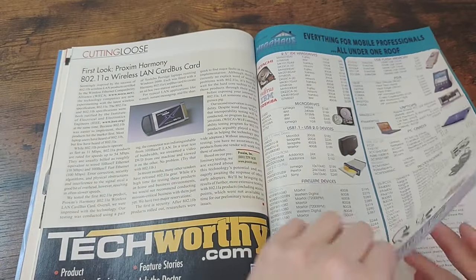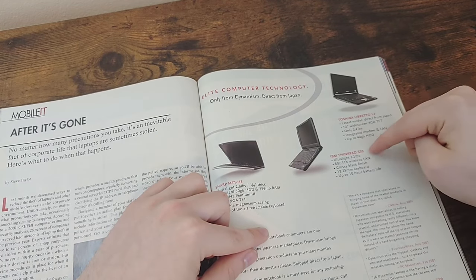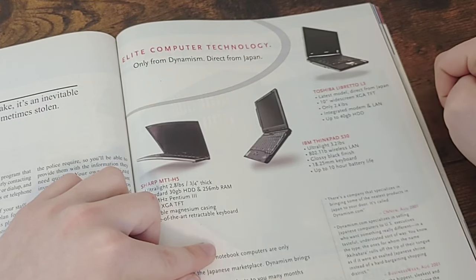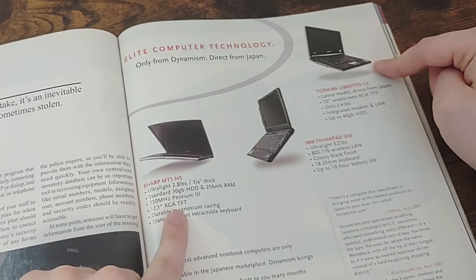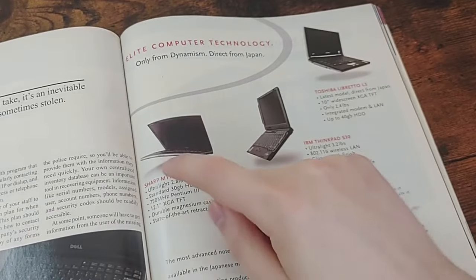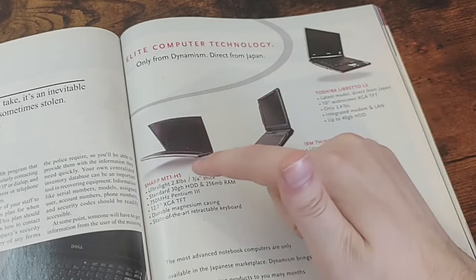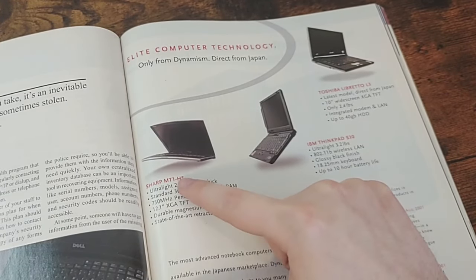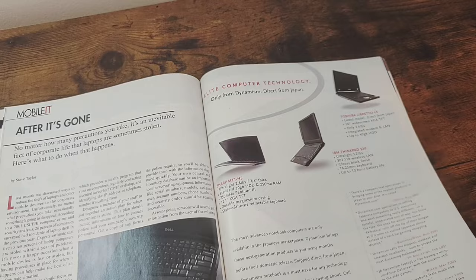Some miscellaneous PC accessories. We got another ThinkPad here, an S30. Seems like actually that's pretty light for a ThinkPad. Well, for a ThinkPad, that is. We have an even lighter Toshiba, and I didn't even know that Sharp made computers, actually. Sharp, is that the brand, Sharp? I have a Sharp microwave, actually, from the same year. I didn't know they were making laptops back then.